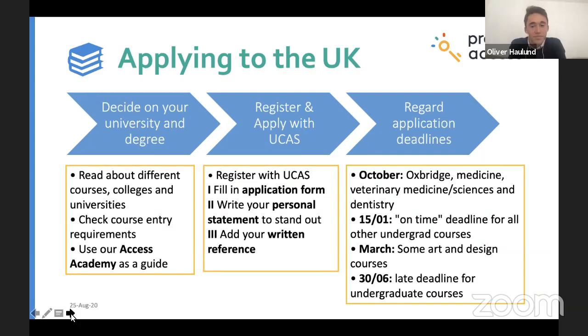And then obviously, coming from Project Access myself, and this is something I didn't have access to back then, I know the value of it, hence I would strongly recommend you to use the Access Academy's resources. They're freely available, even if you haven't applied to get a mentor with Project Access. So definitely go and explore those resources.